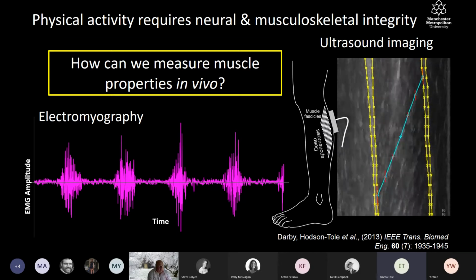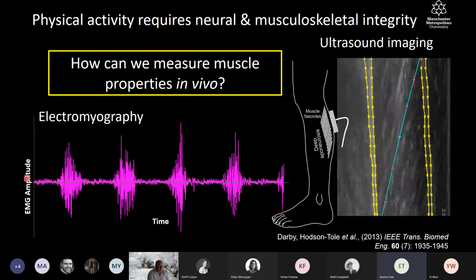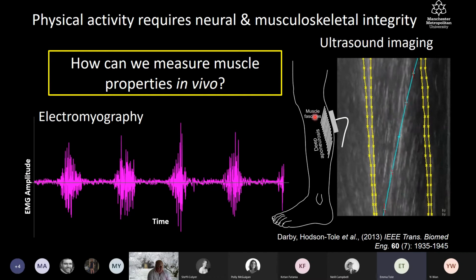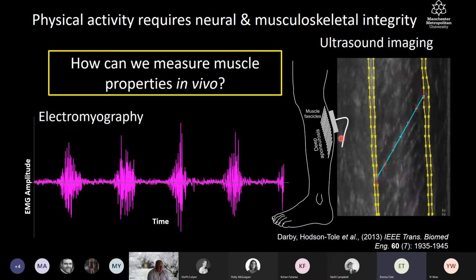So I've got an example here of an ultrasound image that I hope is playing for you. This has been recorded from the medial gastrocnemius muscle.